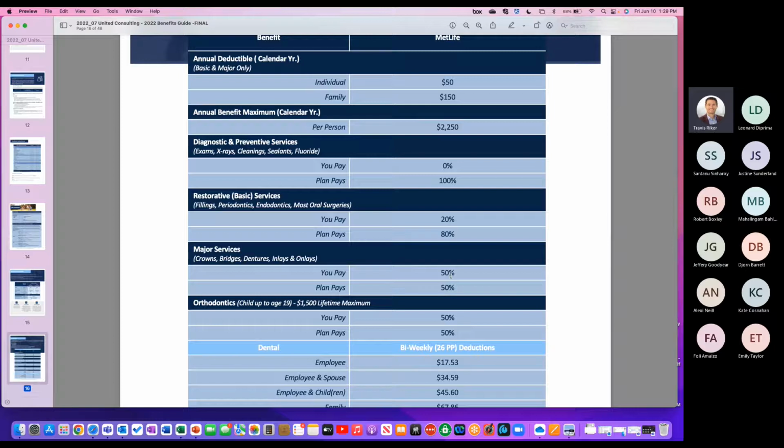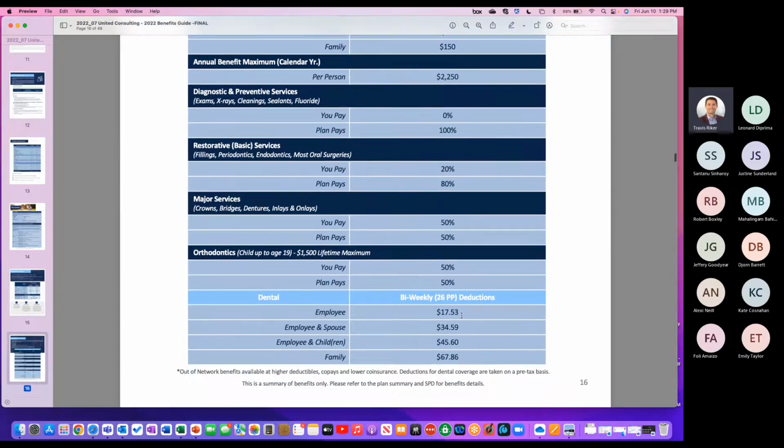Now, if you go out of network, which is more common in dental insurance, they look at what they say a 90th percentile of the dentist charge in a particular area. So for example, my dentist charged me $120 for cleaning, but MetLife says, well, most people only charge $110. I'm responsible for paying $10, if that makes sense. You're responsible for paying whatever difference upon that. If you go in network, you're simply getting 100% of that paid for a preventive exam.